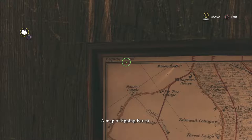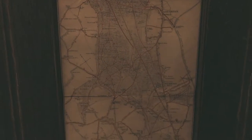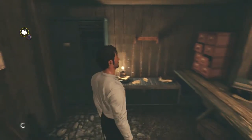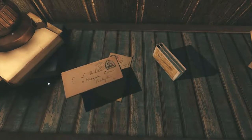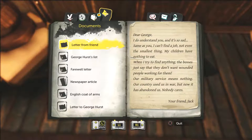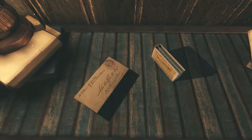Oh, Epping Forest. A map of Epping Forest. Oh my god, of course we're going to the forest, because that little introduction at the start, he was in a forest, wasn't he? Running from something. He can't find a job, barely enough to eat. It's from a friend.